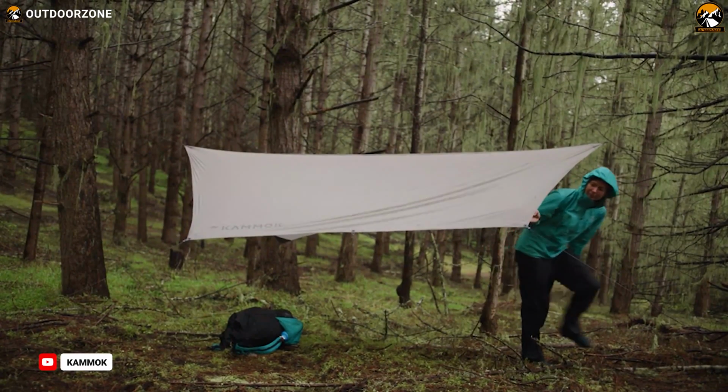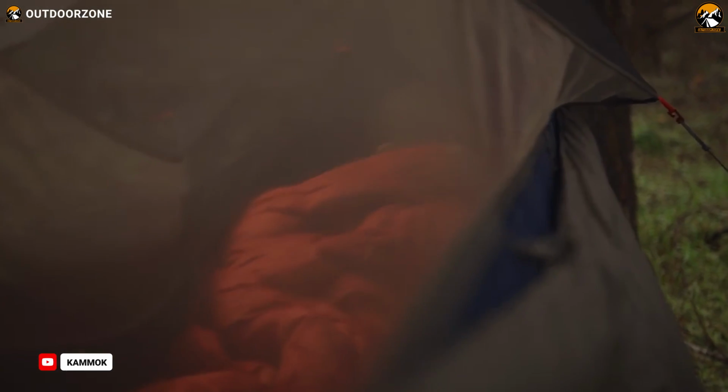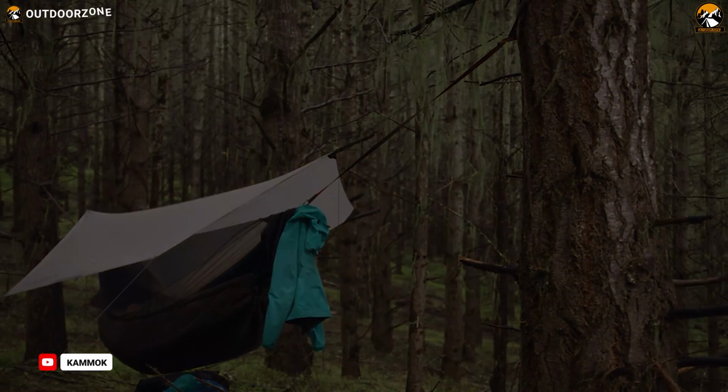Rigging a tarp above your hammock can save you from snow, rain, wind, and even dust. Besides, it also helps trap your body heat and keep you dry and warm. So in winter, especially during snowfall, a tarp is one of the crucial pieces of camping gear that you must carry.